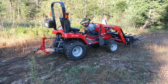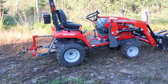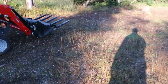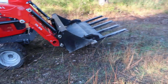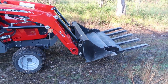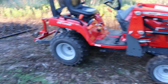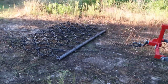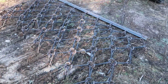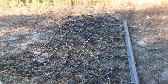Before I get going, I thought I'd show you my setup. I've got a Massey Ferguson GC 1705 subcompact tractor. Right now I have the debris forks on the front because that makes it easy for throwing bales of straw in there and seed and everything else. It just extends the size of my bucket. So here's the harrow drag. It really does a great job. You can pull it this way. You can flip it over and just drag it if you want to smooth something out.